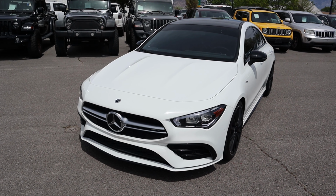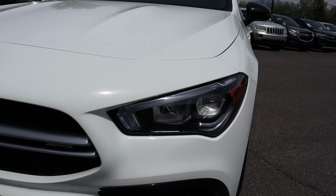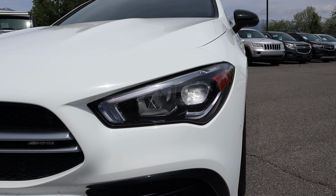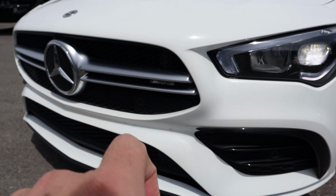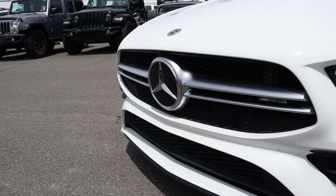Now let's go over the front end of the CLA. So first off, you can see we've got the Mercedes logo there at the top. Now this particular one has white paint, so the body lines are pretty hidden there on the hood, but they still look great. And then coming down below, you can see the daytime running lights with the headlights. The headlights are super bright, if you guys are wondering. You've got the AMG logo there. It's kind of off to the side, which is interesting. And then we have our gigantic Mercedes logo.